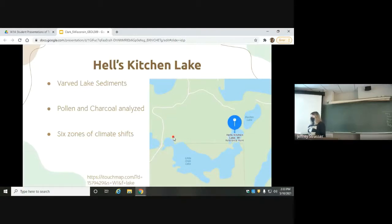And so for each one of those years, he went through and looked at the pollen and charcoal that he found in each layer and analyzed them by age. And then he used those pollen and charcoal data to come up with 6 different zones of climate shifts for north central Wisconsin in that 2,000-year period. The charcoal is important because it tells us when fires happened. If it's a dry season, you're going to have more fires occur, which is why it's important.